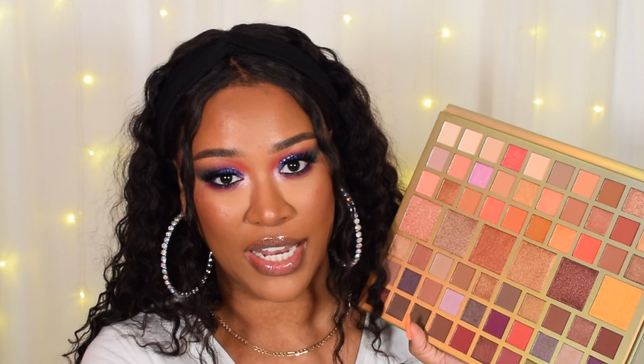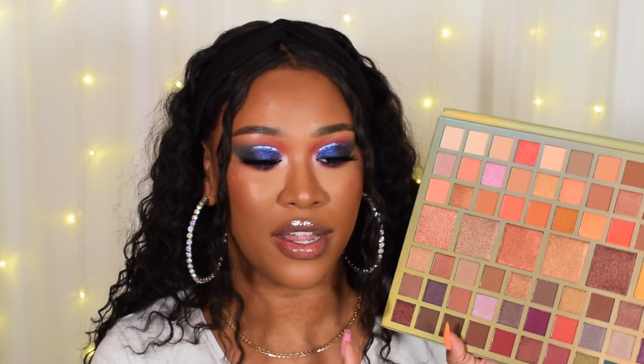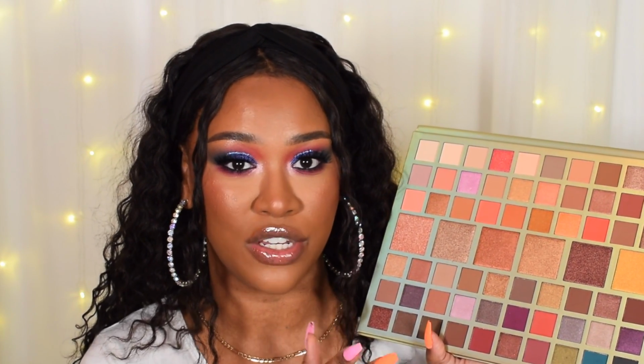I love big palettes because I love to be able to choose my own look. I like the variety of a big palette, but this just feels a bit unnecessary just because there are so many neutral shades in here. It just feels like a very unnecessarily big palette, you know what I mean? So it's not my top product, but it definitely performed well. I mean, the shadows blended really well, they're pigmented, good quality eyeshadows. I just don't think 66 shades is necessary, that's just my opinion.